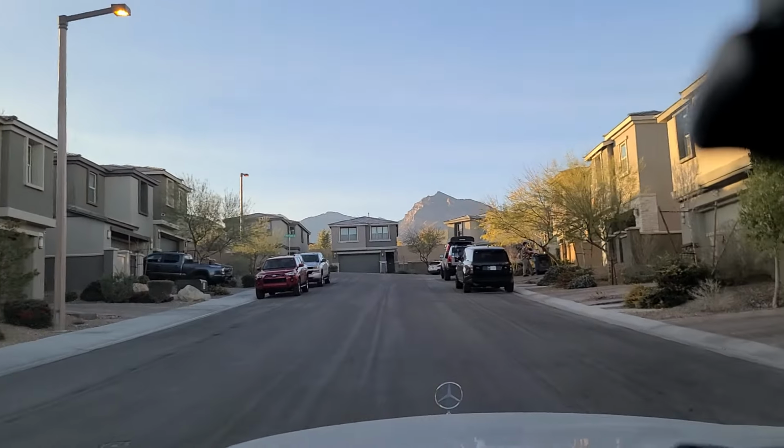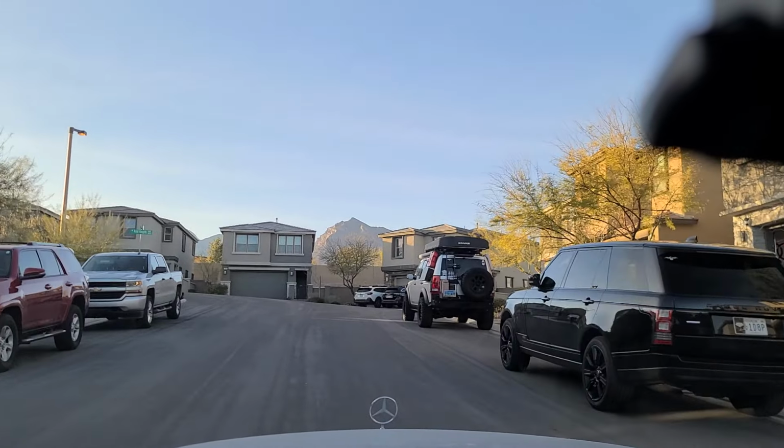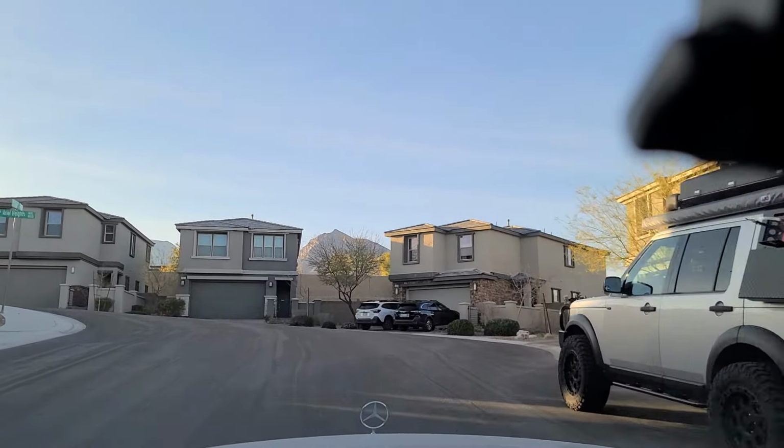So hopefully those who say that I never drive, never show anything other than the east side of town, hopefully I've made you happy by showing you some different areas and neighborhoods in town. It's just hard to get into some of these areas because they're all gated and stuff. It's very rare that you find one where it's not gated.